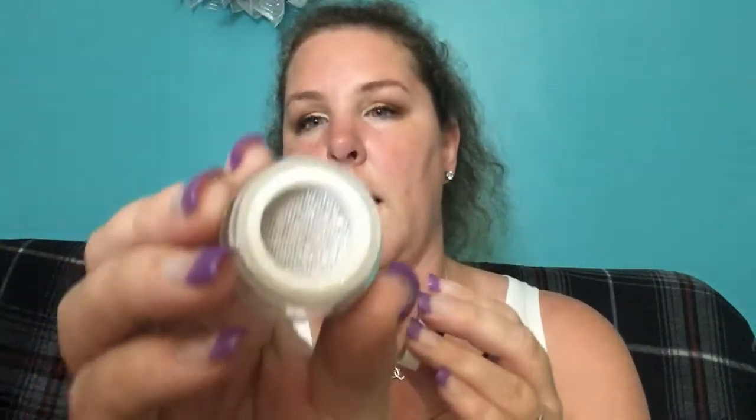Next up is one that I am keeping. This is the EM by Michelle Phan Color Facet Sparkling Shadow Top Coat in Berry Glimmer. This is just a really itty bitty holographic shimmer that goes over the top of everything. And I mean everything. It can go on your body, it can go on your eyeshadow, it can go on your lip gloss or your lipstick. It's just really pretty. So I'm going to keep that.